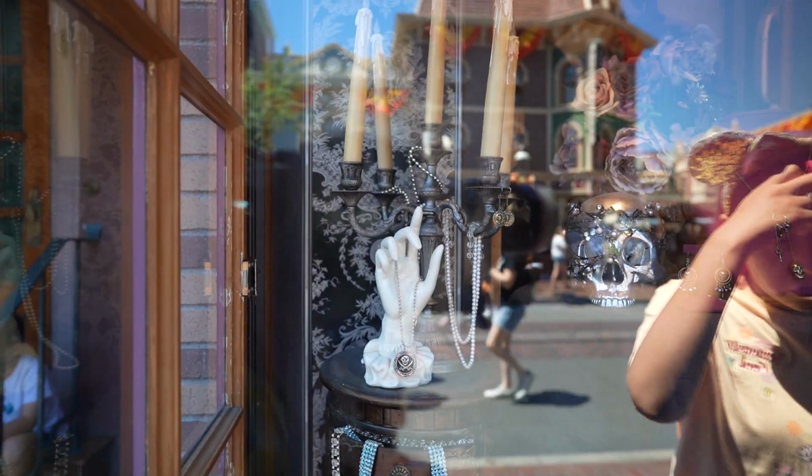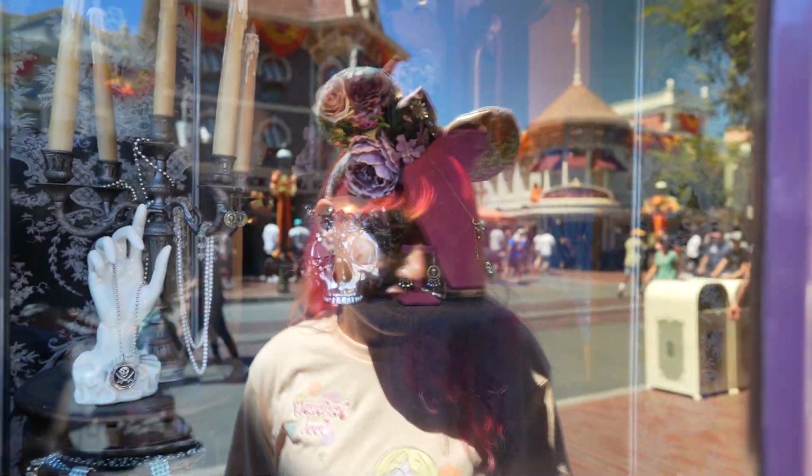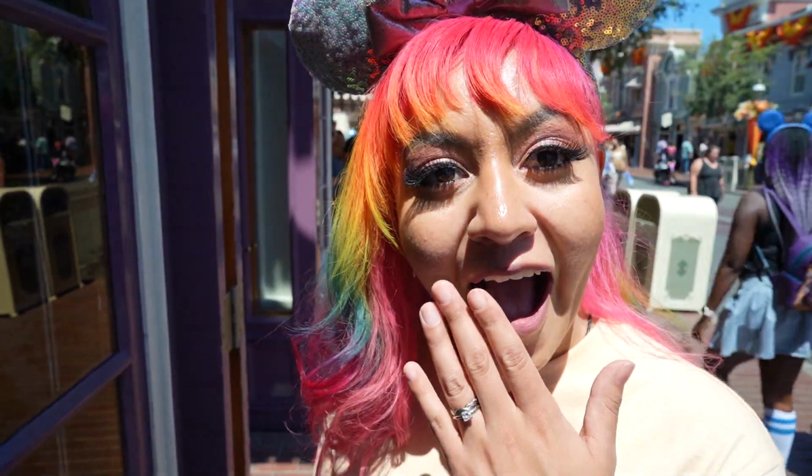Okay, I'm just loving the fact that we got the spooky collections everywhere, but this is actually the Pirates collection. I love the pirate stuff though. Right? No, very cool. I kind of want to be a pirate now for Halloween. What? You're going to change the whole entire costume? Stay tuned for that.